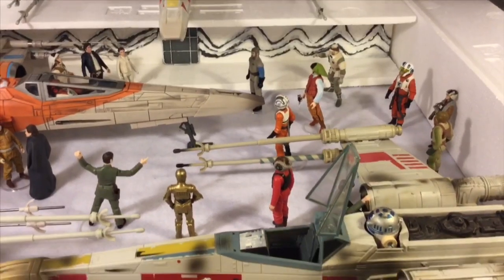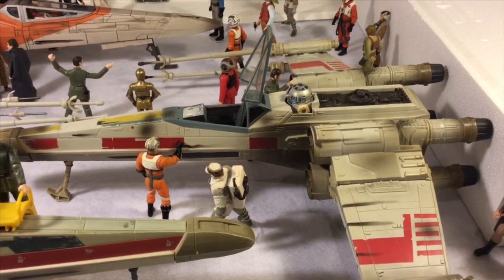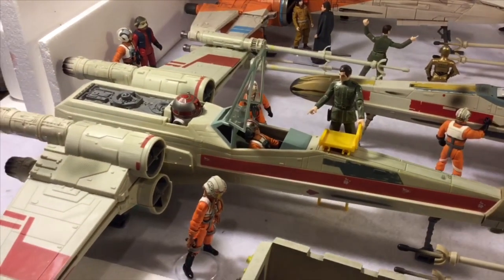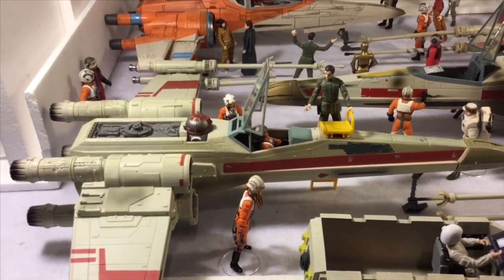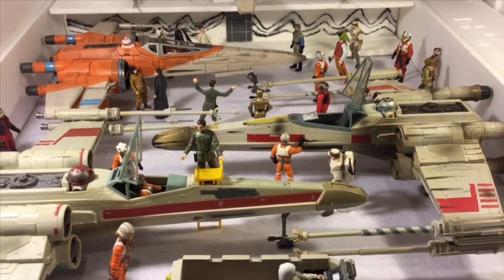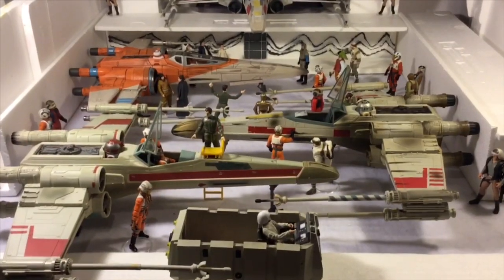And of course, we've compared it to our Dagobah Luke X-Wing right here. Really cool. And then of course we also have our Wedge Antilles version of the X-Wing as well, Red 2. So really cool. I am very, very happy to have all four of these vehicles in my collection. Super awesome. So there it is, guys.